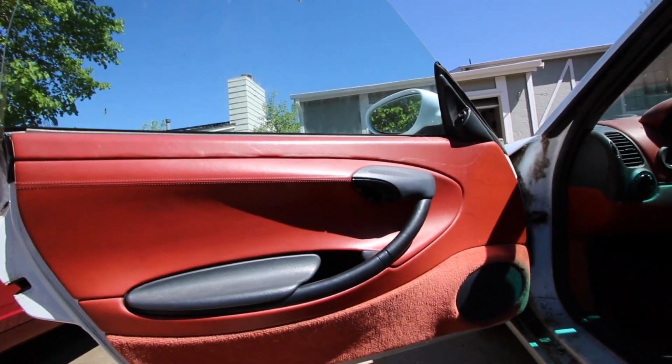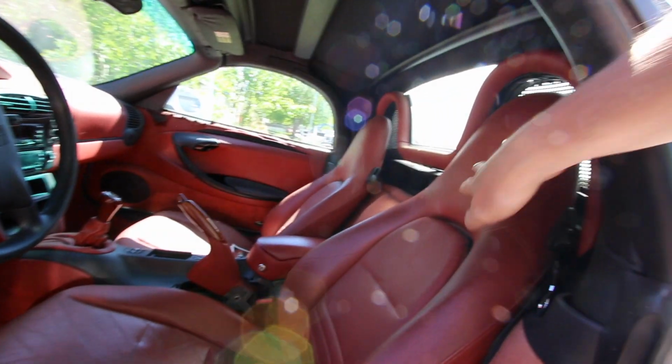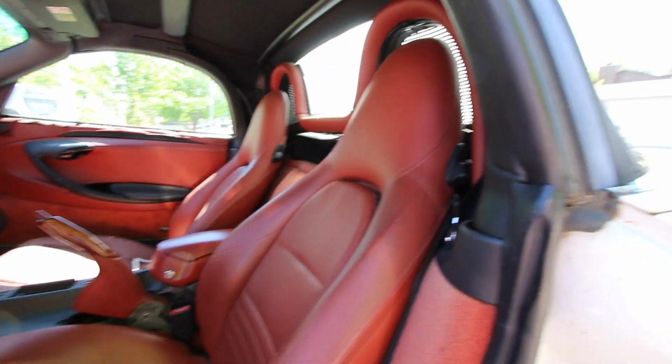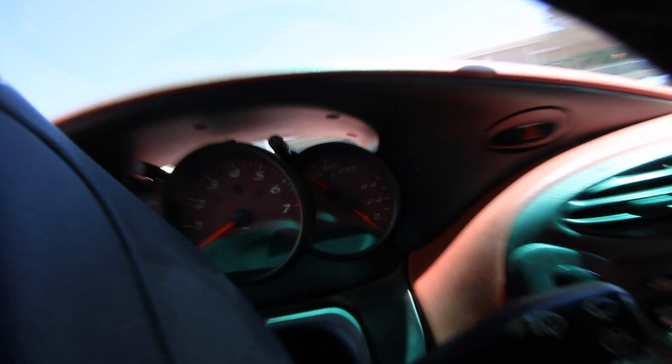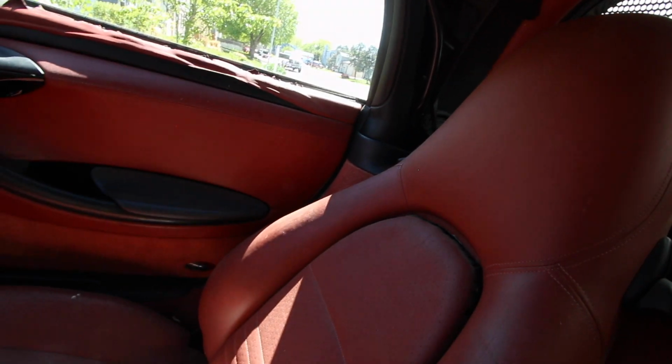I love the red. The rest of the interior, oh my goodness. Look at this, baby. It's so pretty. The seats are in really good shape, apart from this. Red gauges, man. Take a look at that. Red gauges. The passenger seat is also really good. I mean, this is a really nice car.